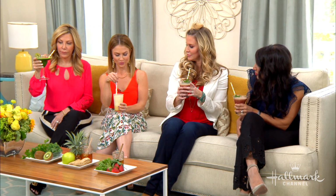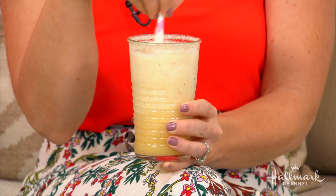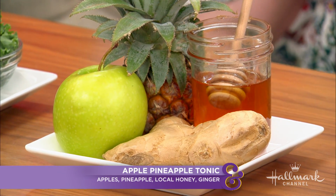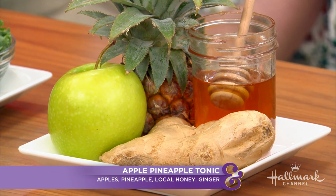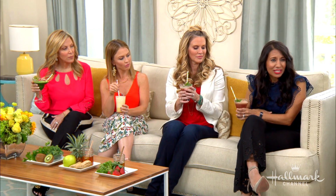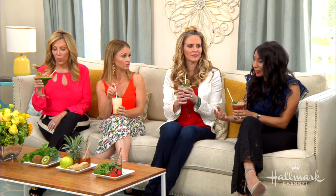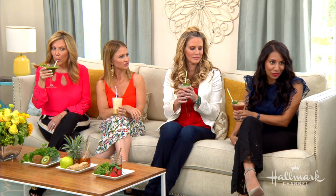We also know that the apple, who's got the apple ginger pineapple? I think that's Maria. Maria's got that one, absolutely. Oh yeah, Mark, you got it as well. So again, apples are high in quercetin, that's nature's antihistamine. Pineapples have bromelain, that's a digestive enzyme, first of all, and it helps beat inflammation because we know a lot of allergies and histamine is all taking place in the gut, and if we can get good gut health, that's the first step to beating allergies. And it also has ginger, which is an anti-inflammatory as well.